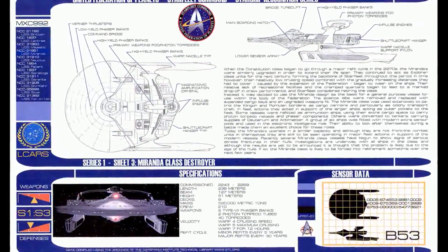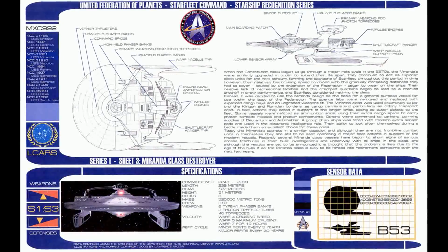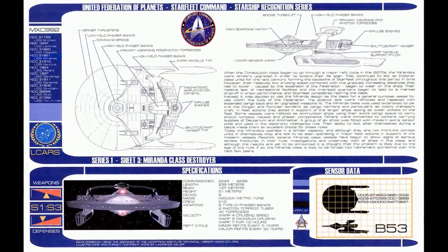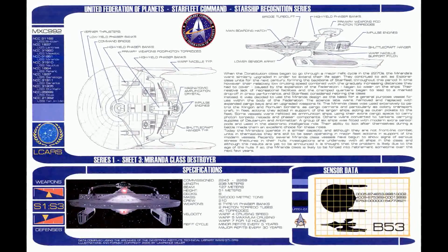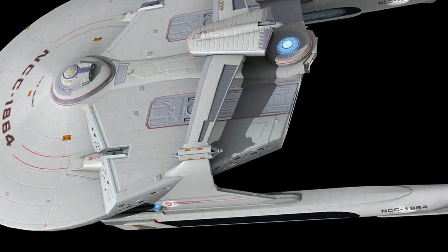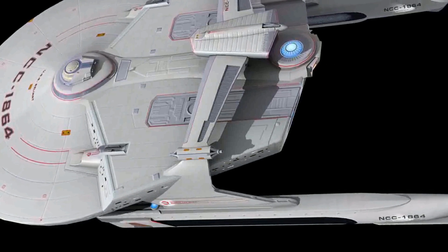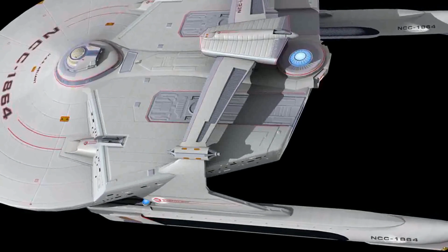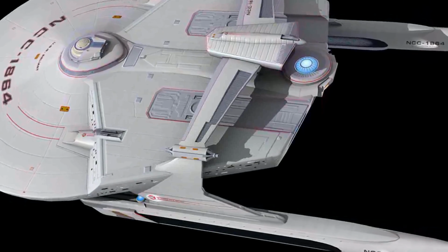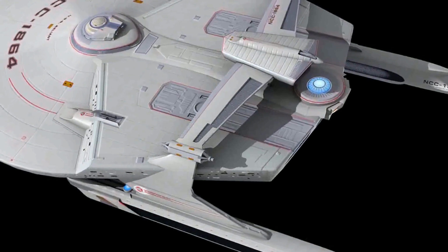Dimensions, length 277.76 meters, beam 173.98 meters, height 65.23 meters. Mass 655,000 metric tons. Performance, warp 9.2 for 12 hours. Armament, 6 Type 7 phaser emitters, 2 pulse phaser cannons, 2 photon torpedo launchers.